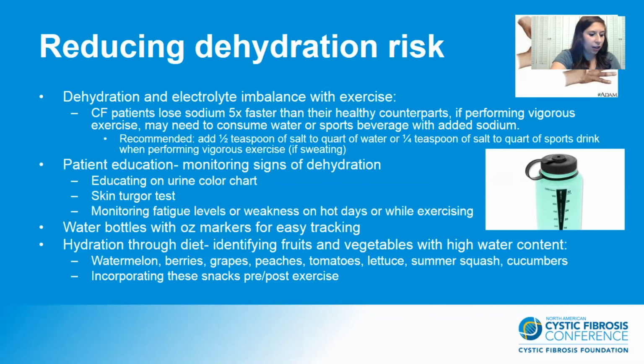Hydration through diet can also be a good way to get through this, encouraging fruits and vegetables and incorporating these snacks pre and post exercise. I have a couple examples here of some vegetables and fruits with high water content.